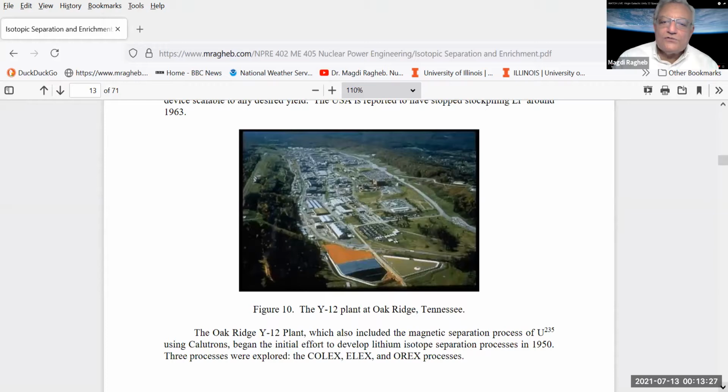To separate lithium-6 from lithium in general, which has more lithium-7 than lithium-6, during the Cold War a huge plant was built just for that purpose. It's shown here. It's called the Y-12 plant at Oak Ridge, Tennessee. Tennessee is a green state, has good supplies of hydroelectric power, and also has coal power plants producing large amounts of electricity.